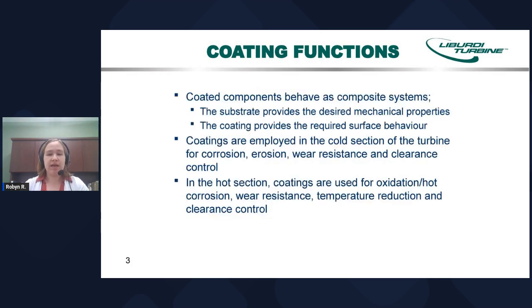So coated components behave as a composite system, the substrate or base material providing the desired mechanical properties against the stresses of the engine, while the coating provides the required surface behavior to combat the environments they're running in. Coatings are employed in the cold section of the turbine for corrosion, erosion, and wear resistance, and in the hot section with the elevated temperatures, coatings are used for oxidation and hot corrosion resistance, wear resistance, and temperature reduction. As a member of Liburdi Turbine Services within the Liburdi group of companies, our main focus is mainly on the repairs and issues of the components within the hot section at the elevated temperatures.